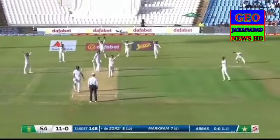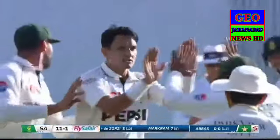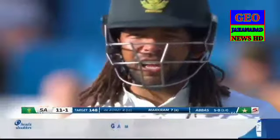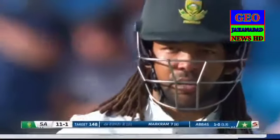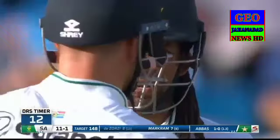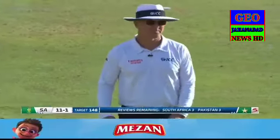Oh, that's kept a bit low. That's kept a bit low. They like it, and up goes that finger. There it is, straight, and he's got him. So that is a big wicket. That's nicely worked out, and it's well deserved. De Zorzi's asking his partner, are they going upstairs? They are reviewing. Yeah, that looked really tight.